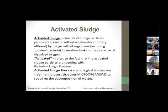Getting right into it, activated sludge, it's fascinating. Activated sludge consists of living organisms that do the bulk of the work, removing that suspended and dissolved portion of starches and sugars in the wastewater. It's very easy to remove the heavy solids with screening, or you can settle them out. The stuff that floats is easy to take off in your primary clarifiers as scum and fats, oils, and greases.